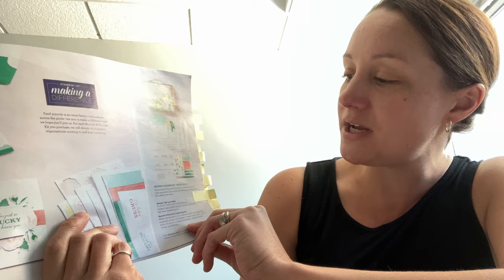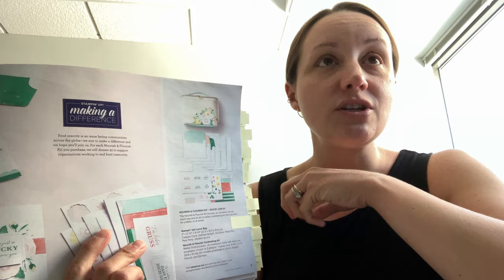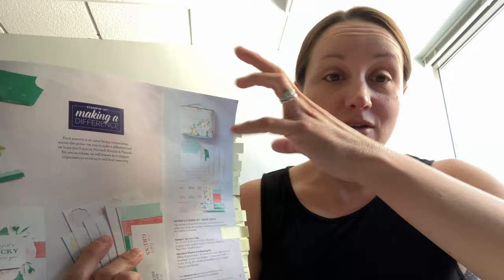It's called the Nourish and Flourish Kit. And the reason it's extra special is it's part of Stampin' Up's Making a Difference program, which is ways that they give back to charities. And so every holiday catalog, they have a product that gives $3 of the proceeds towards a charity, usually within the theme of the product. And so this product's theme, or charity it's supporting, is charities, I should say, that serve food insecurity. And so $3 from every purchase of this kit will go towards organizations working to end food insecurity.